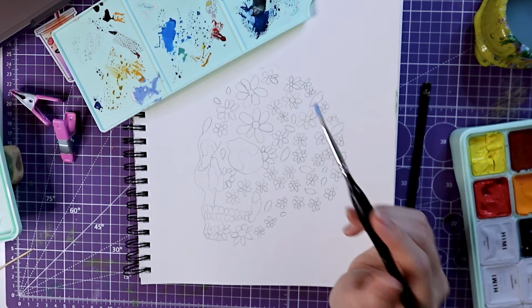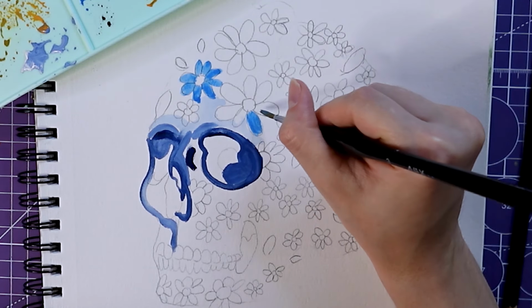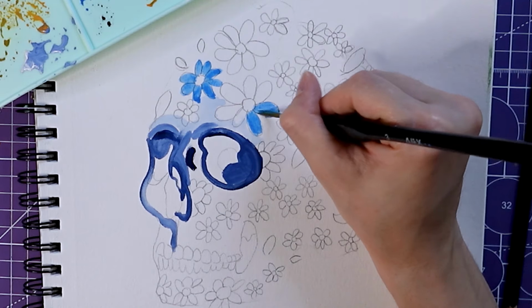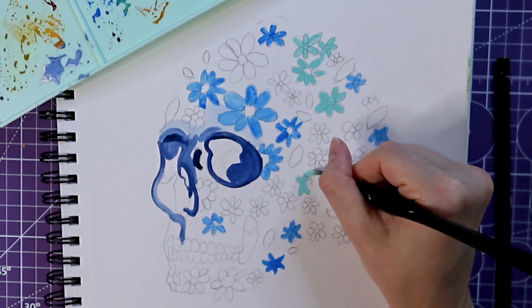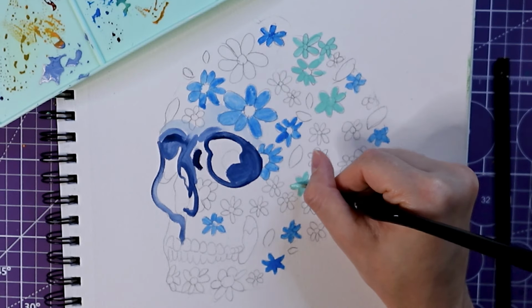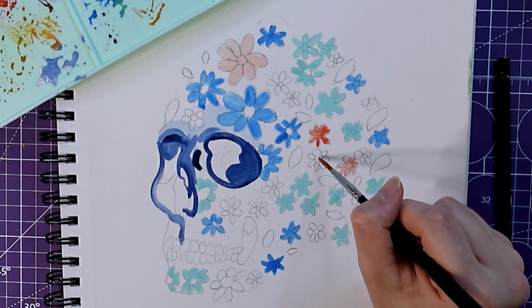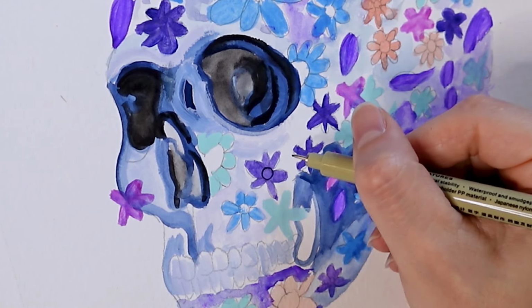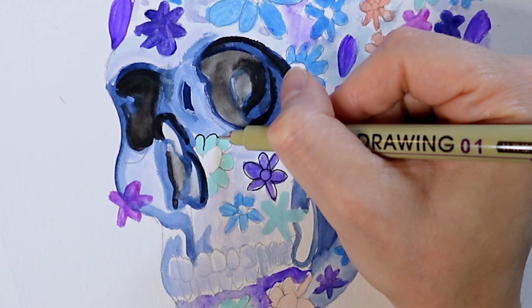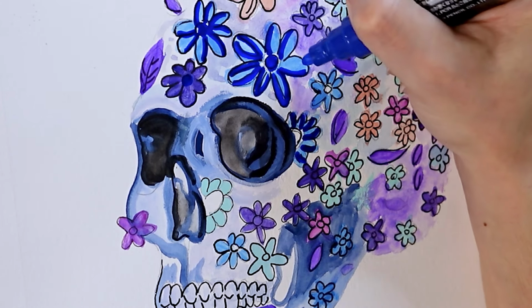I drew a skull made out of my little flower doodles, but I'm going to paint each one a different color. I'm also not going to worry about making this look clean because there is something special about allowing yourself to paint outside the lines and just have fun. This is just one way to apply the third method. You can also experiment with different styles, color, and change the objects that you're using.